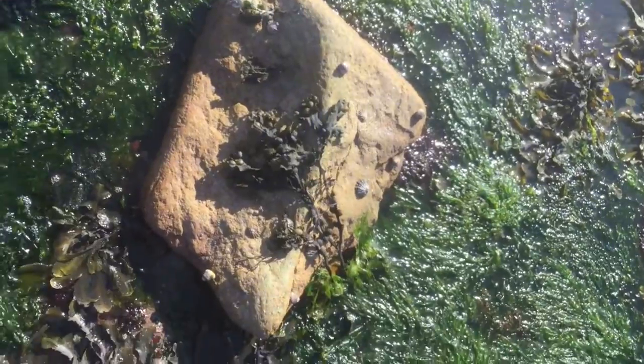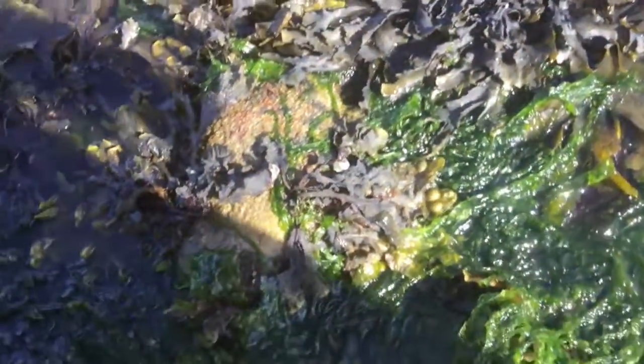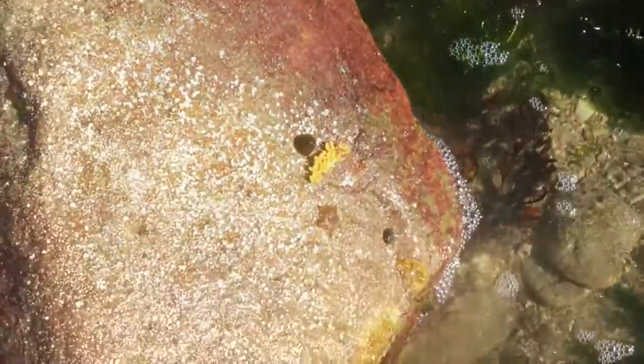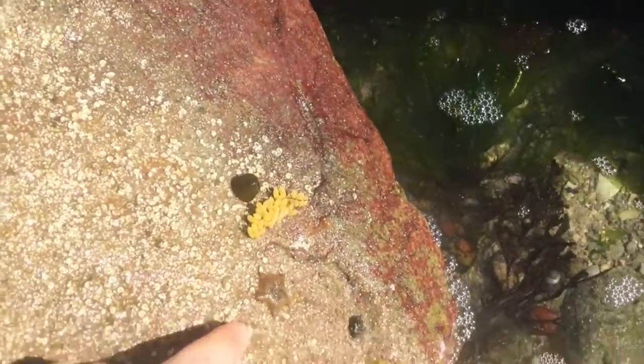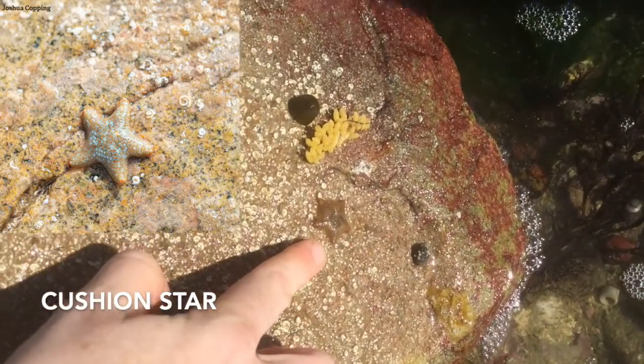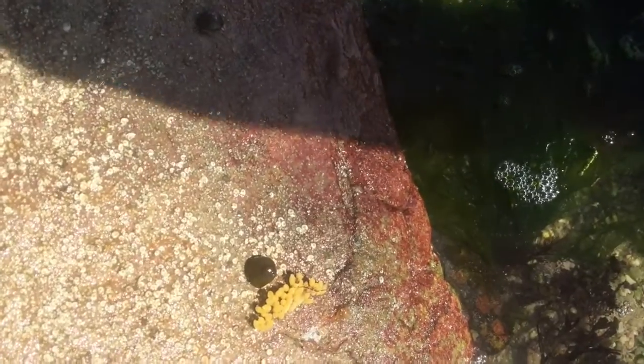Right, here we are with our other rock during our rock pooling session. Let's turn it over and see what's underneath. It's surrounded by seaweed. Oh, look at this. We've found some wonderful things. The first thing is a cushion starfish. Lovely little starfish. There's quite a lot on Alderney.